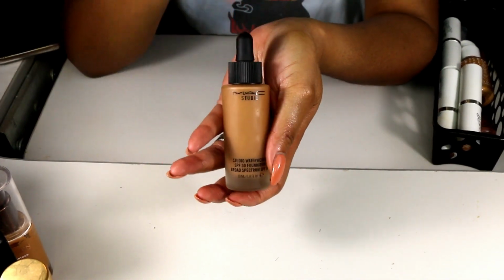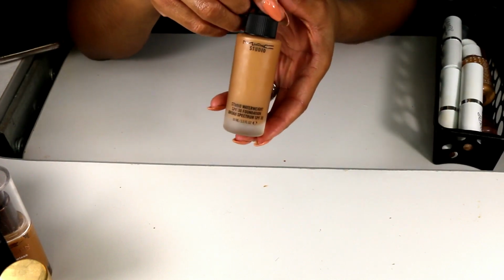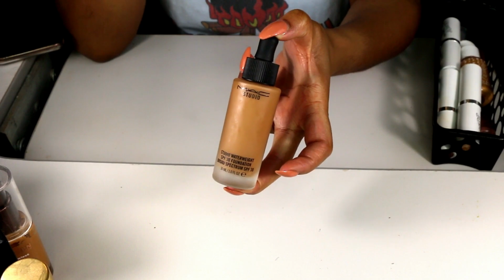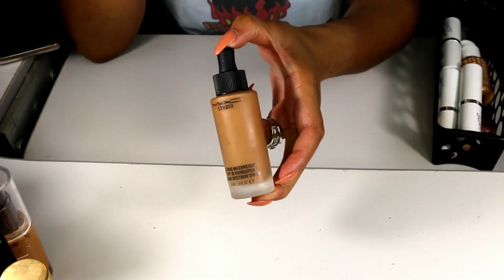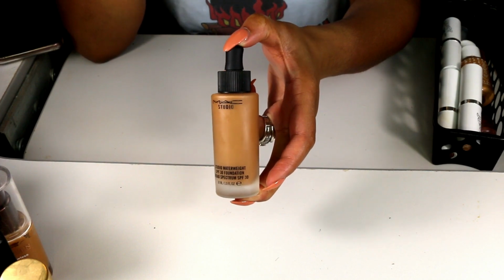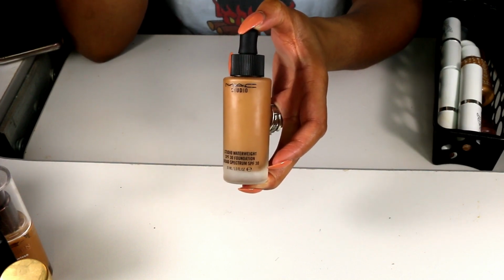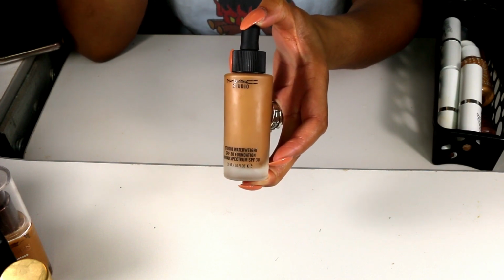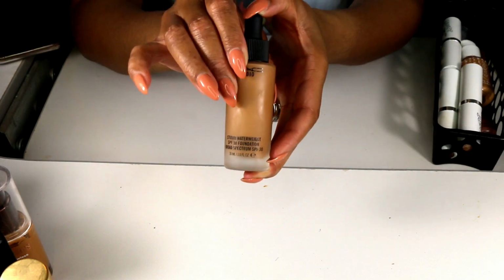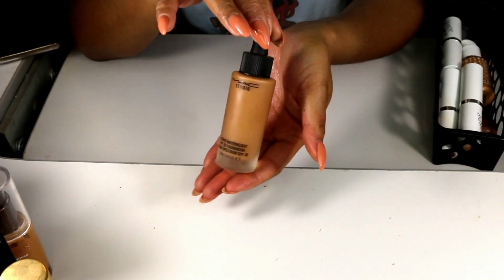I want to say it did crease in my smile lines, but I can't say with 100% certainty. What I do remember though is that I really like the way it made my skin look. As you can see, I haven't worn this foundation in a while. So I really need to start shopping my stash, because y'all, I'm a mess. I love foundation. It has to be like one of my favorite beauty products. So for now, I'm going to keep this. I may declutter it. This is in the shade NC45.